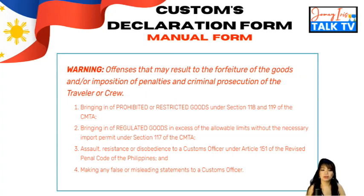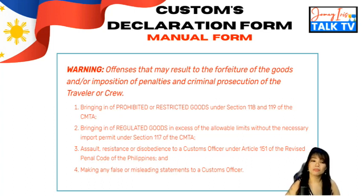Number 2, bringing in regulated goods in excess of the allowable limits without the necessary import permits under Section 117 of the CMTA. Number 3, assault, resistance, or disobedience to a custom officer under Article 151 of the Revised Penal Code of the Philippines. And number 4, making any false or misleading statements to the customs officer. So those are the reminders and warnings that we have for all of you, mga kabayan. So I hope this helped answer your questions.